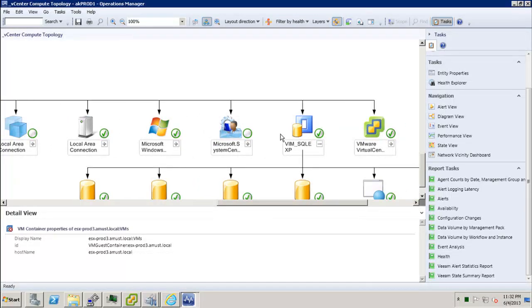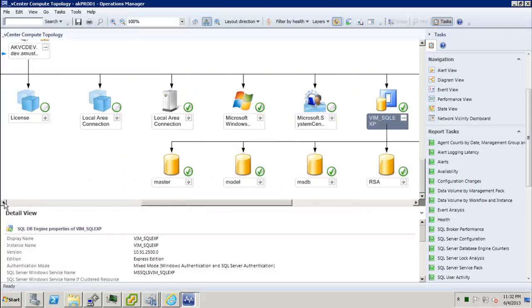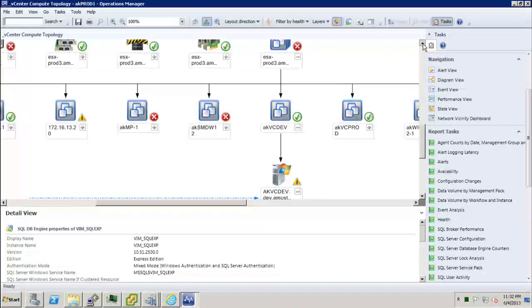This one's actually a Virtual Center. It's got SQL in there. There are the databases. So that's what I mean by the map and the end-to-end view. You can go all the way in one view from the data center to the database.